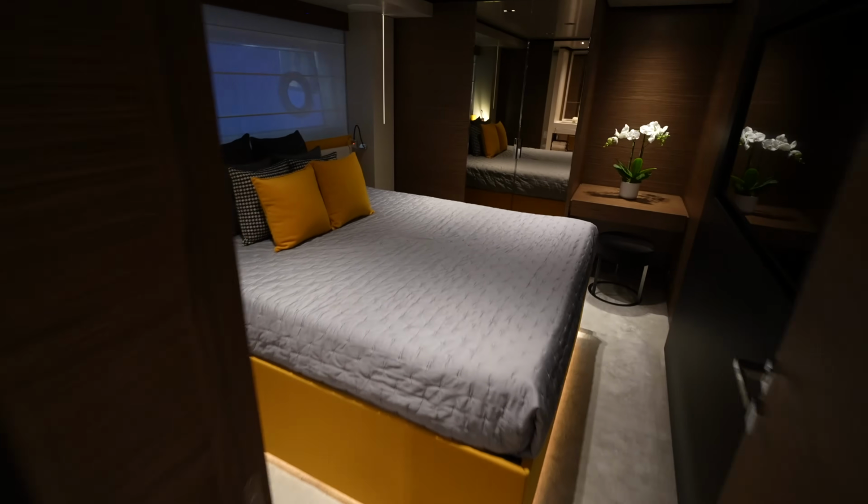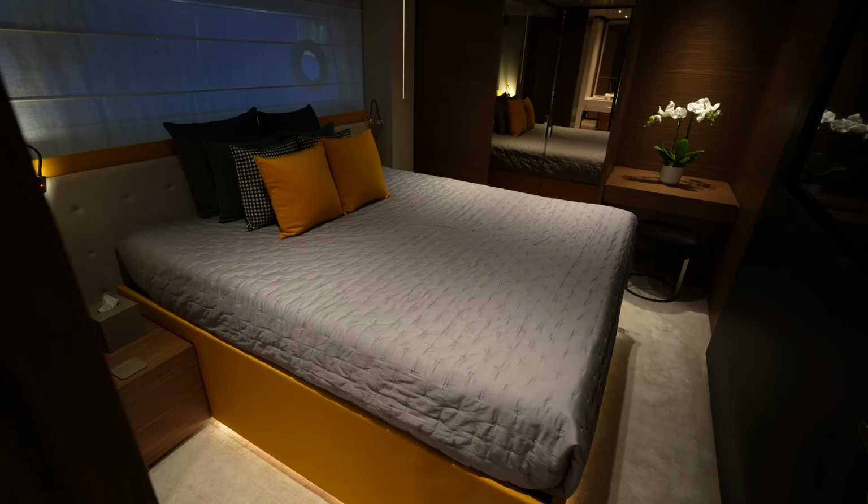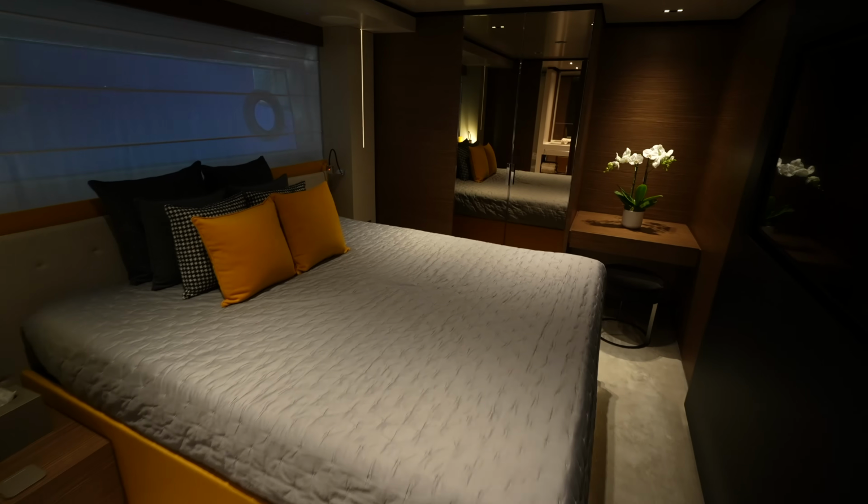And then last but not least, cabin number 4. I really like how they went with different color schemes for all the different rooms, while still keeping that same beautiful wood elements on the wall.